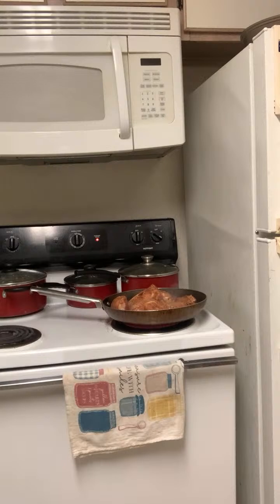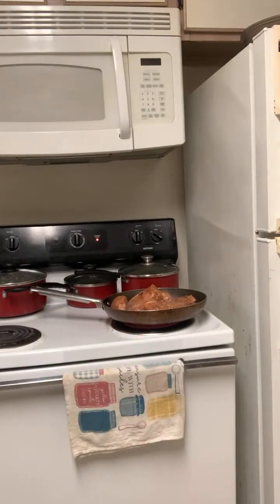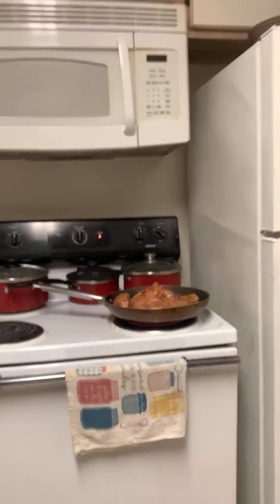In the meantime while that is happening, I'm gonna cut up some seasoning now in this bowl, in my big green bowl.